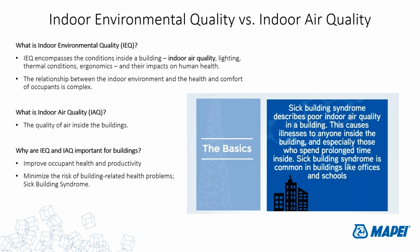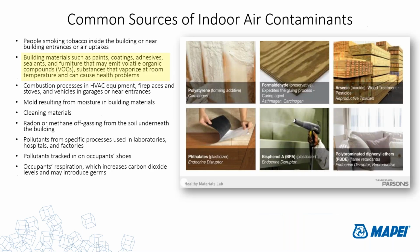Indoor environmental quality and indoor air quality have been shown to improve occupant health and productivity, as well as minimize the risk of sick building syndrome or building-related health problems. To protect the indoor environment, project teams should try to eliminate potential sources of contamination. While all of these measures are included in various green building standards and certification systems, today, again, we're just going to focus on selecting building materials with low emissions and low VOC content.